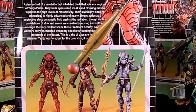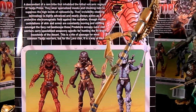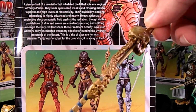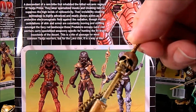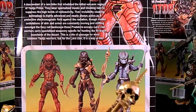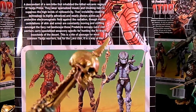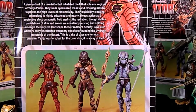Got the blunt end of his weapon down there. And all the detail on there. Has like a grip guard kind of thing. And has like a golden skull and spinal column vertebrae wrapped around it with a nice little unicorny spike there for the skull. Pretty cool. So that's nice.